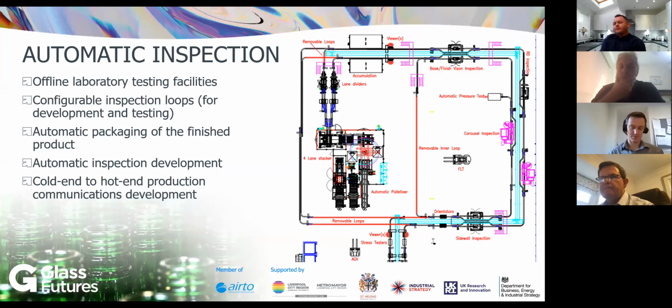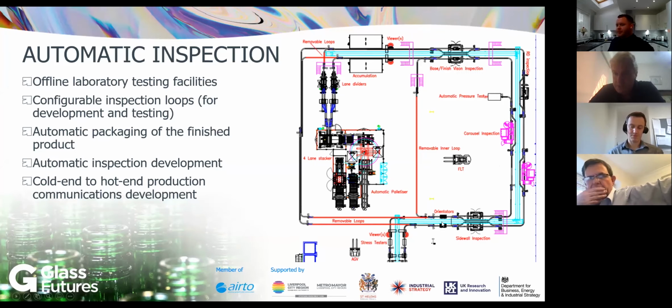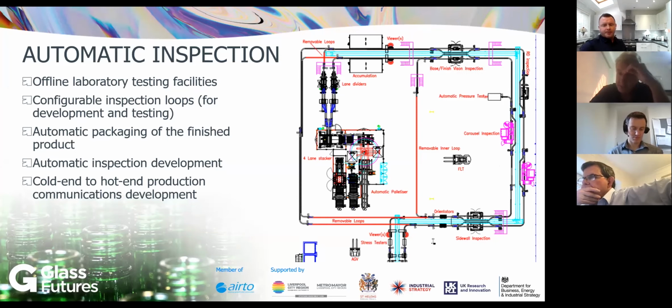Okay, so automatic inspection. Hopefully you can see the mouse still. Can you see that, Robbie, at the bottom? Yes. What I'm pointing to there is where we've come out of the layer into the single lines to go through the inspection equipment. First of all, you'll notice that it's a dual line. Quite clearly, for 30 tons, we don't need a dual line. But we want to put in a dual line because it gives us flexibility in terms of testing. Again, we're not a manufacturing plant, we're an R&D plant. So we want to be able to inspect finished product, but also we want to do additional work as well, not just inspecting, packing and dispatching product.